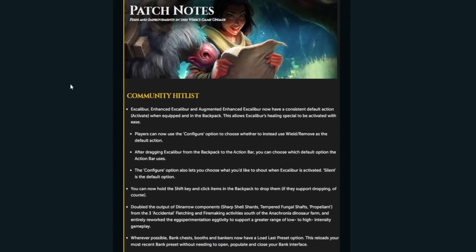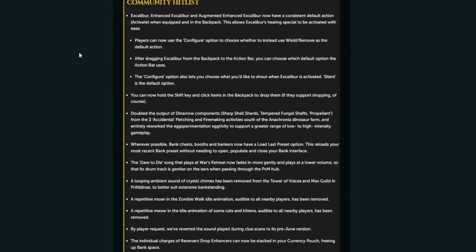I'm actually keen to see. Let's see. So, community hit list. Excalibur, Enhanced Excalibur, and Augmented Enhanced Excalibur now have a consistent default action: activate when equipped in the backpack. This allows Excalibur's healing special to be activated with ease. When it says when equipped in the backpack, I think it means when clicked. So if you left click it, it's going to activate and not equip, which is badass.